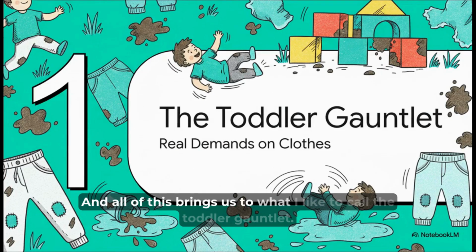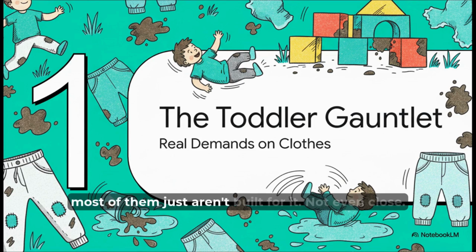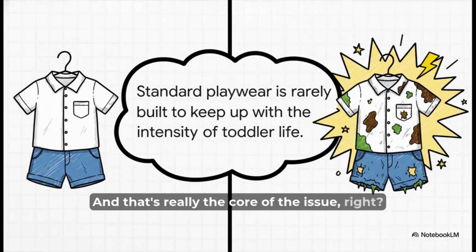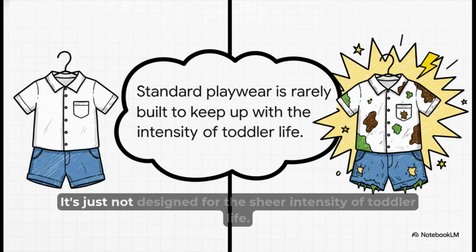And all of this brings us to what I like to call the toddler gauntlet. It's this daily obstacle course of running and climbing and falling and spilling that their clothes have to somehow survive. And the truth is, most of them just aren't built for it. Not even close. And that's really the core of the issue, right? We dress our little explorers in these cute outfits, but when it comes to performance, standard playwear often fails the most basic tests. It's just not designed for the sheer intensity of toddler life.